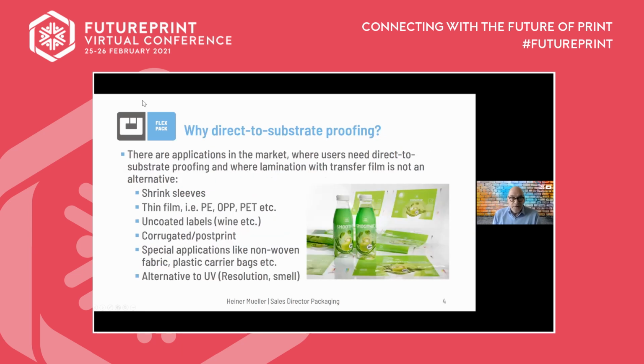So you're going to ask yourself, the system has been around 10 years, why direct-to-substrate proofing? There are some applications on the market where users actually need direct to substrate printing and not laminate with a transfer film onto the original substrate. One of which, and we will see this later, and I'm sure Phil is going to touch on that one, is the production of shrink sleeves and other thin films like PE, OPP, PET, where you could not really laminate on a 9-micron film. The other areas are, for instance, uncoated labels or corrugated, anything where a laminate on top of the original substrate would destroy the tactile properties, where people really want to have the look and feel. And there are, of course, some specialty applications like non-woven fabrics, plastic carrier bags, and so forth. And last but not least, people are going to ask the question, why not UV?